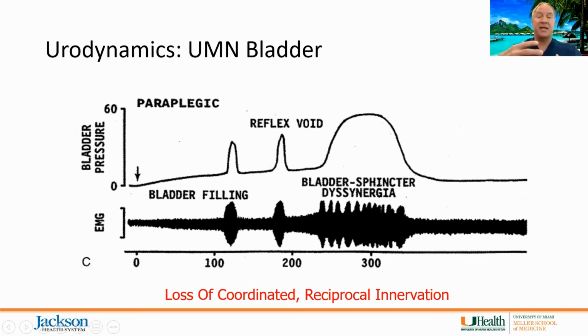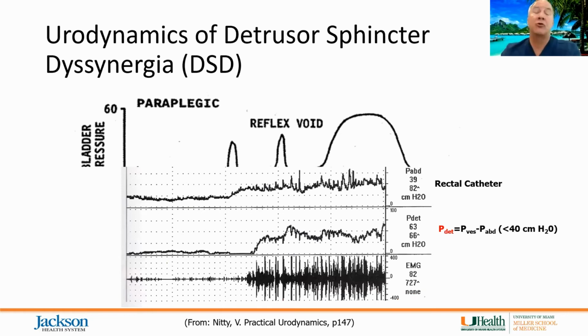When both sphincters and detrusor contract, the pressure is going to increase, and the only way that the urine can flow is back up through the ureters and potentially into the kidneys themselves. And so you end up with what we call bladder sphincter dyssynergia. Usually as you have contraction of one, you have relaxation of the other when the neurological system is intact, or you have relaxation of the one and contraction of the other. And so the occurrence of both of them at the same time is going to generate high pressures because you have lost the coordinated reciprocal innervation that we typically see under neurologically normal conditions.